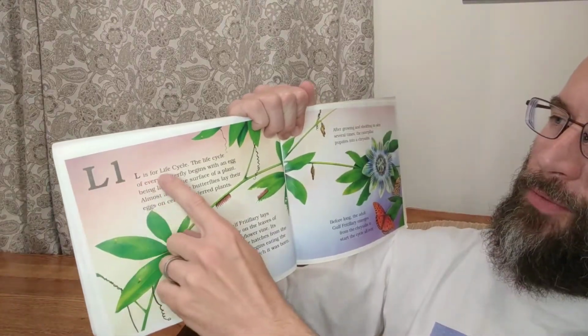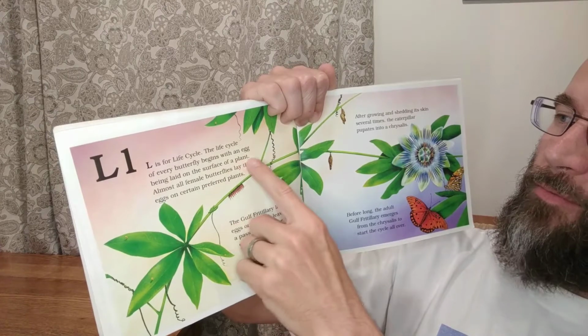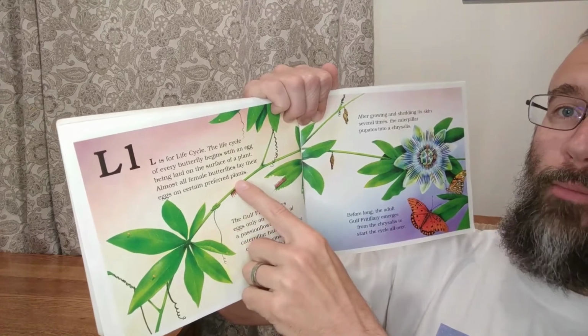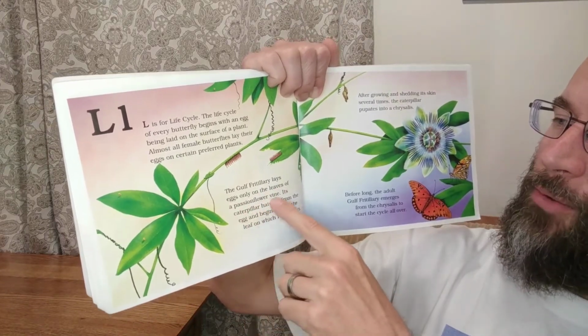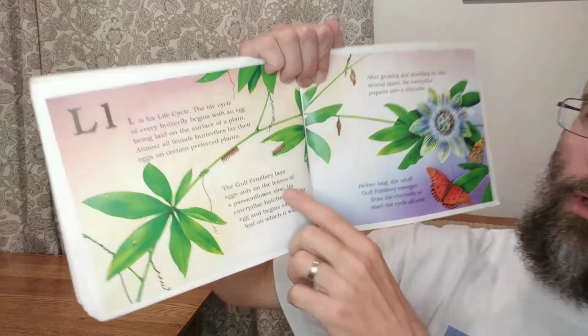L is for life cycle. The life cycle of every butterfly begins with an egg being laid on the surface of a plant. Almost all female butterflies lay their eggs on certain preferred plants. The Gulf fritillary lays eggs only on the leaves of a passion flower vine. Its caterpillar hatches from the egg and begins eating the leaf on which it was born.